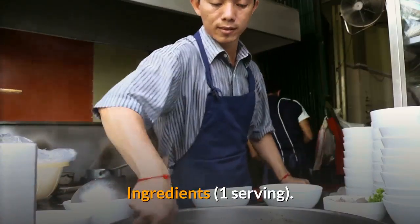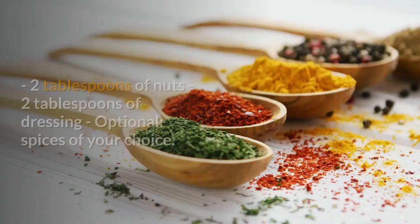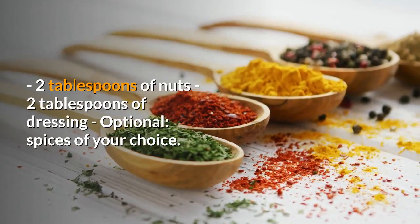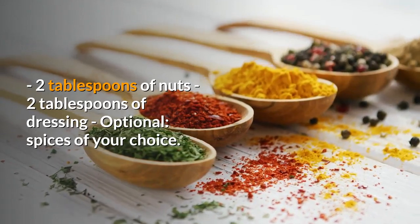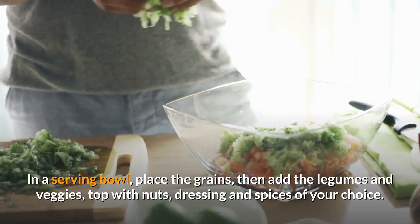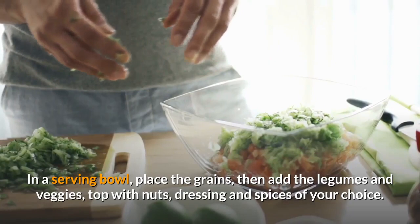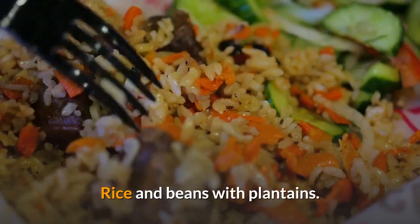Ingredients: 1 serving. 1 cup of cooked grains. 1/2 cup of legumes. 1 cup of veggies. 2 tablespoons of nuts. 2 tablespoons of dressing, optional, spices of your choice. Instructions. In a serving bowl, place the grains, then add the legumes and veggies, top with nuts, dressing and spices of your choice.